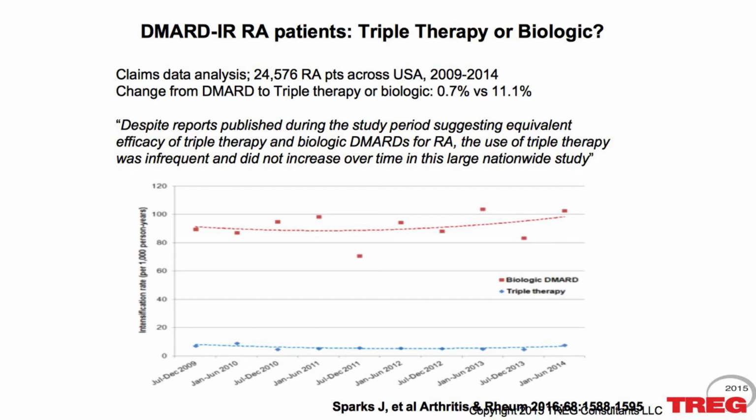So what is wrong with you people? Why are you still not using triple therapy? Why are you using biologics 8 times more than triple therapy?